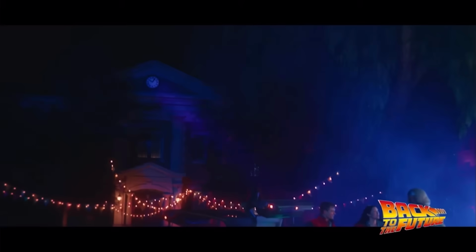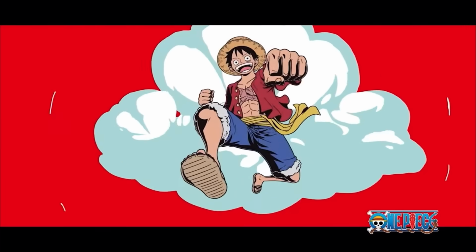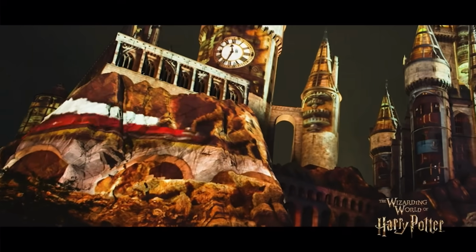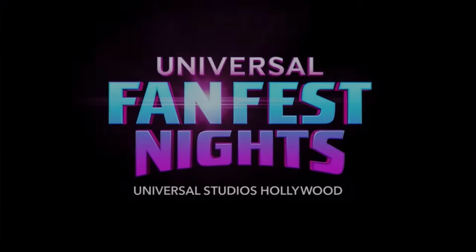We actually got a trailer for Fan Fest, and it involves Star Trek, the walkthrough, Dungeons and Dragons. We got a good look at Back to the Future, and it just gave us a preview of what to expect for One Piece, Jujutsu Kaisen, Super Nintendo, Harry Potter. Fan Fest is stacked. I can't wait to celebrate. It all starts April 25th, so right around the corner.